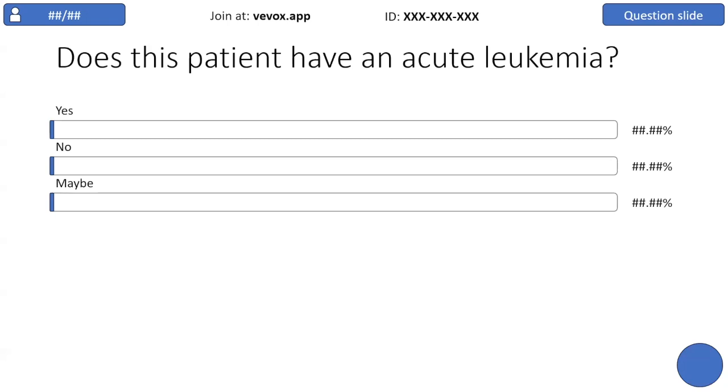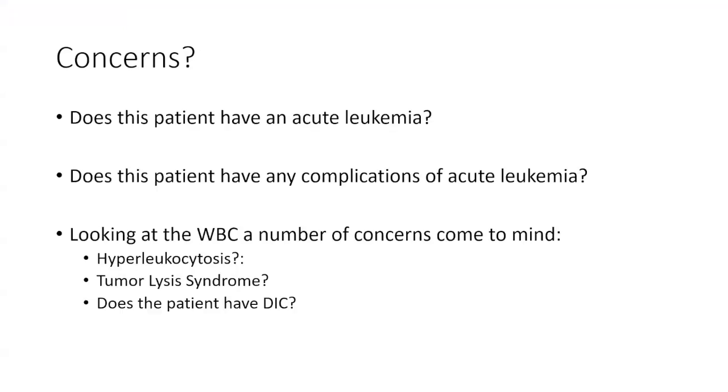So questions that come to mind when you look at those CBCs. Does this patient have acute leukemia? Does this patient have any complications of the acute leukemia? And looking at the white blood cell count, a number of concerns come to mind as well. Does this patient have hyperleukocytosis? Does this person have tumor lysis syndrome? Does the patient have DIC?